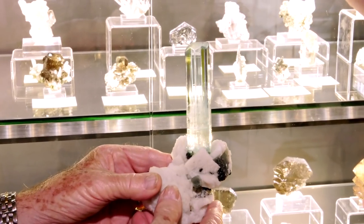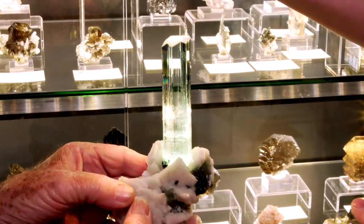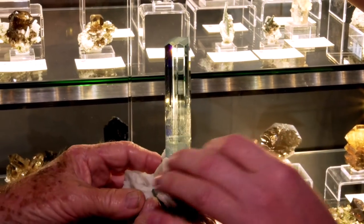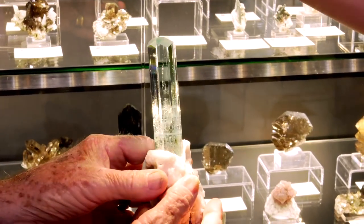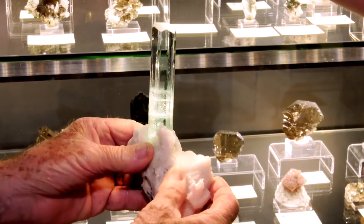Oh, absolutely. Let me put the lamp on it. You'll see the quality. That's beautiful. Super blue and super perfect outline. Also, the matrix is very well crystallized. Just unbelievable in this size.